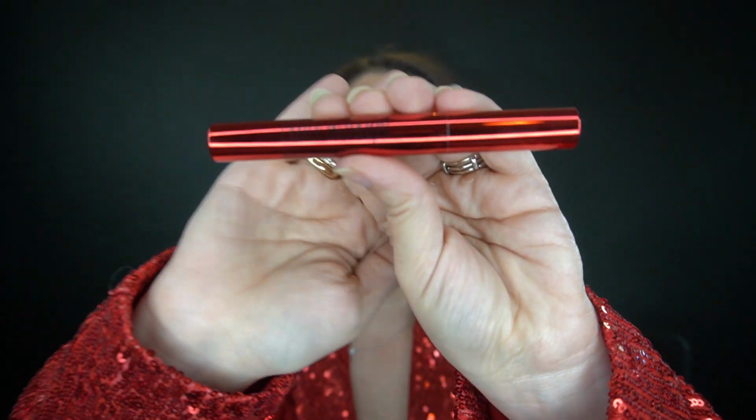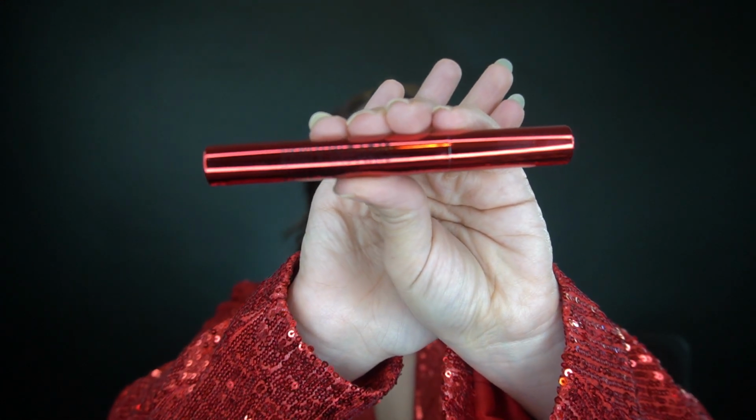So here it says Emily in Paris on it. Oh no, this is terrible. There's no color or anything on the outside. So I'm going to mix all 3 of them up. No, Makeup Revolution, why did you do that?